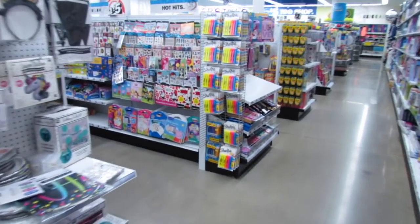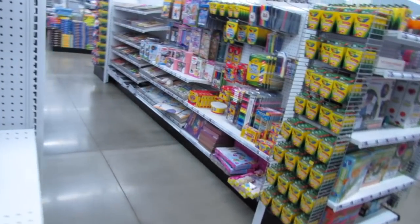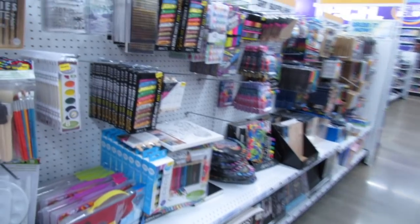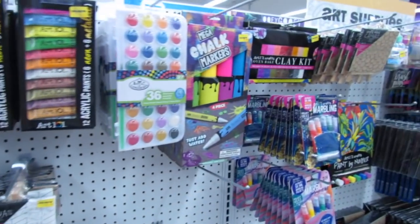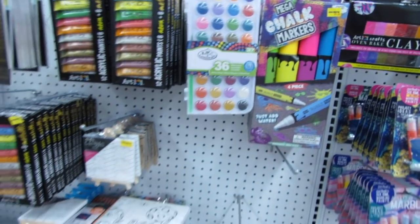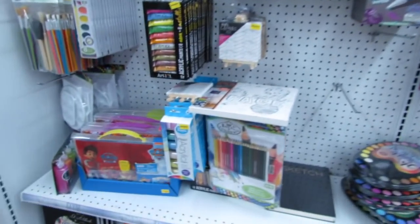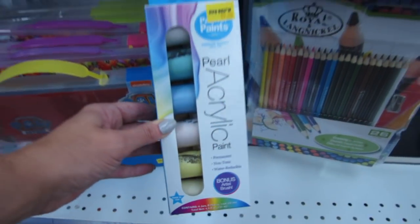Let's head down the craft aisle and see if there's anything new, because I've been getting some requests to look down the craft aisle. They always have really nice deals. Wow, look at this. A 10-piece paintbrush set for $5. A set of watercolors. I think these might be new. These pearl acrylic paints, they're really pretty.